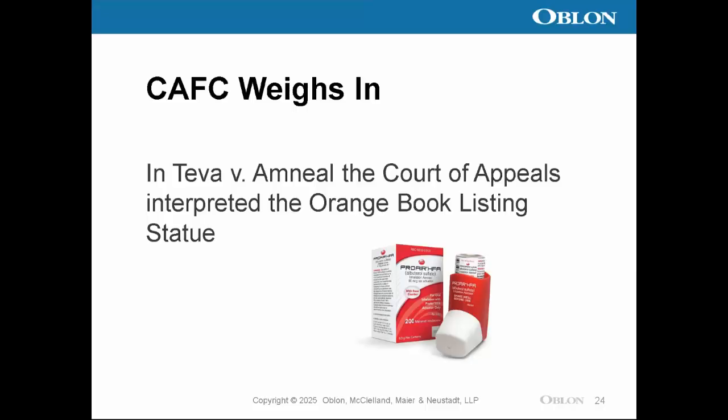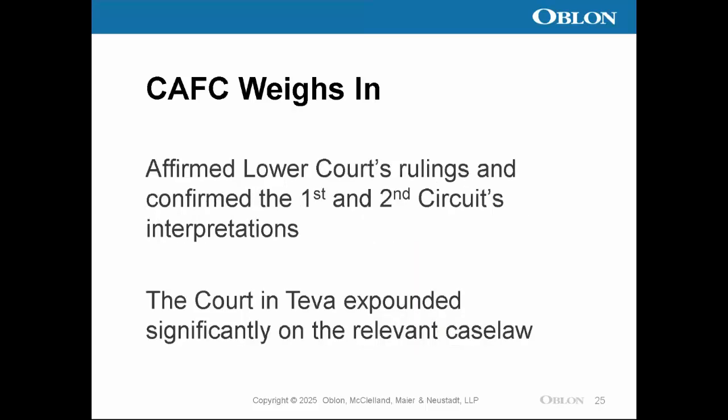And all 5 of these patents were directed merely to that counting mechanism. None of them claimed the inhaler itself, nor did they claim, more importantly, any active pharmaceutical ingredient, let alone the albuterol sulfate, which was actually in the ProAir inhaler product. And the Federal Circuit's ruling was consistent with the First and Second Circuit's interpretations that this was an improper listing because the active pharmaceutical ingredient at question here was not actually claimed by any of these patents.